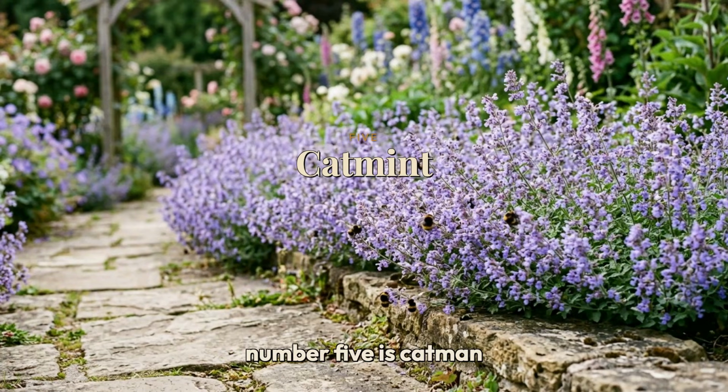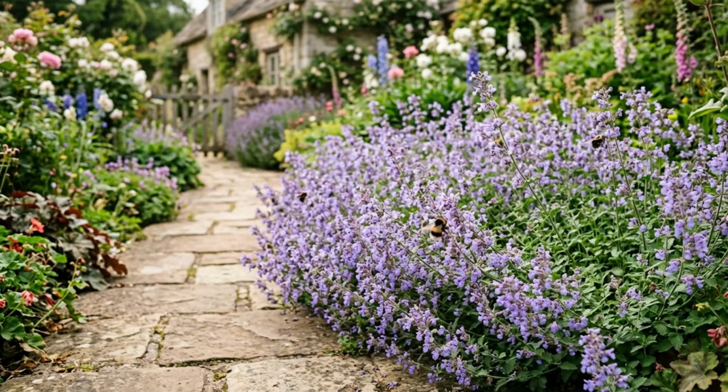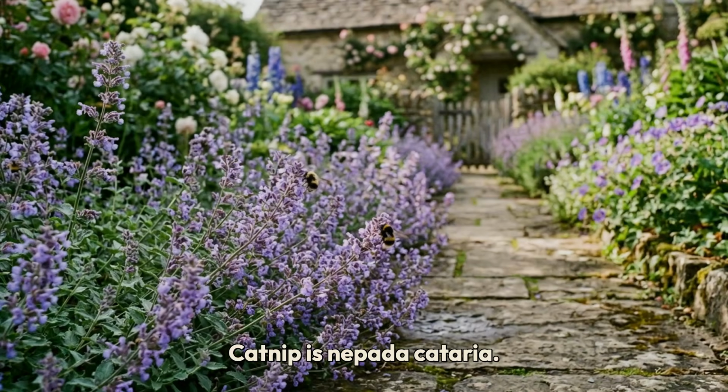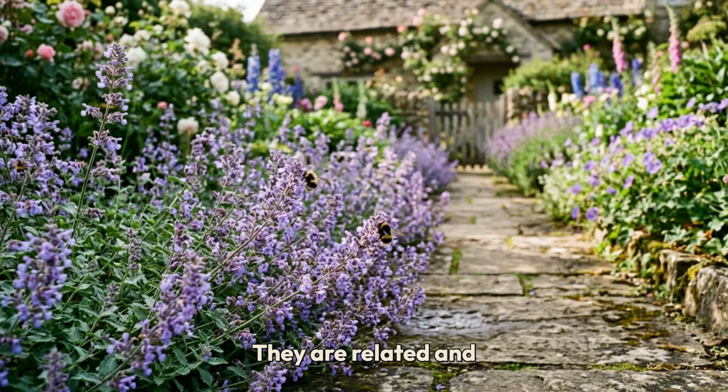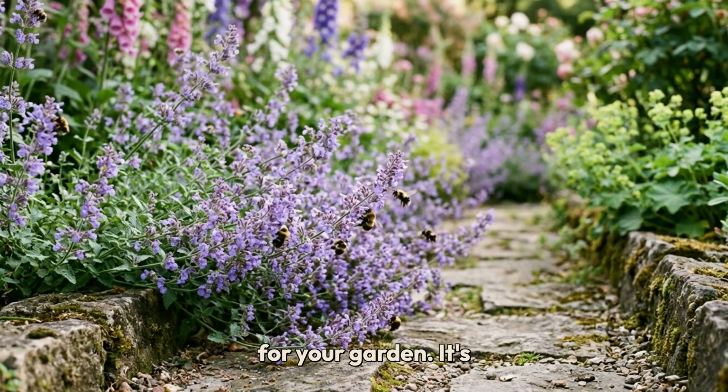Plant number 5 is catmint, and I want to make sure you know the difference between catmint and catnip before you go to the nursery. Catmint is Nepeta faassenii. Catnip is Nepeta cataria. They are related and cats are attracted to both, but catmint is the one you want for your garden.